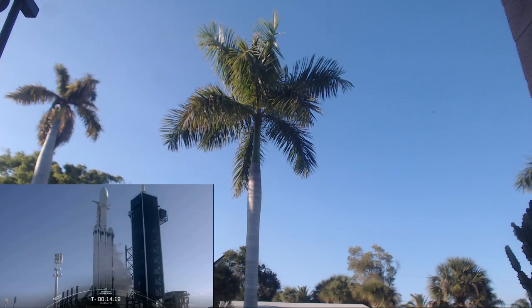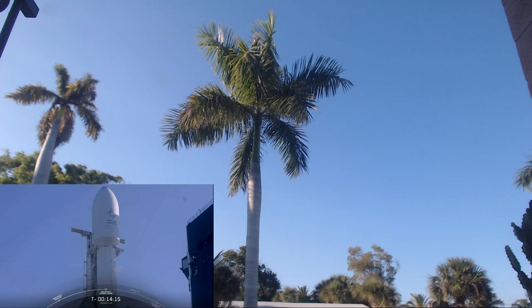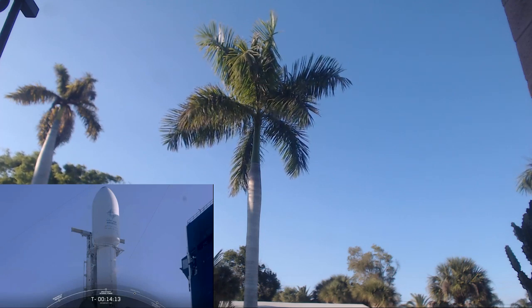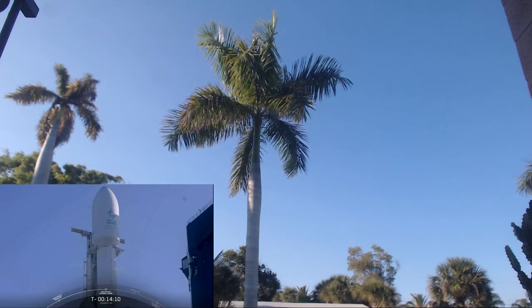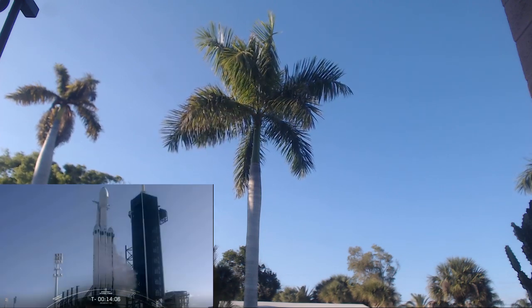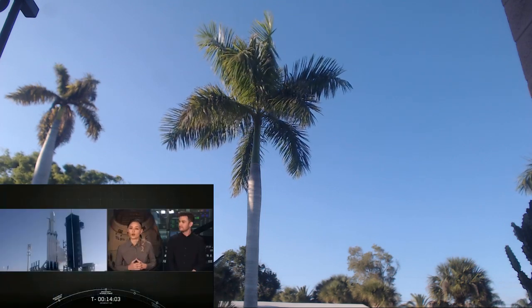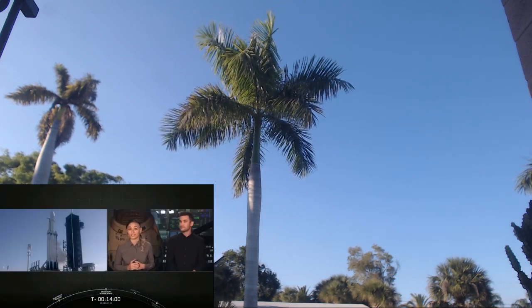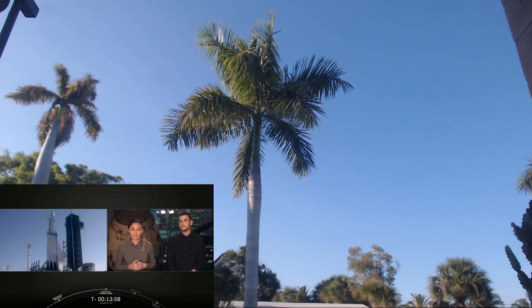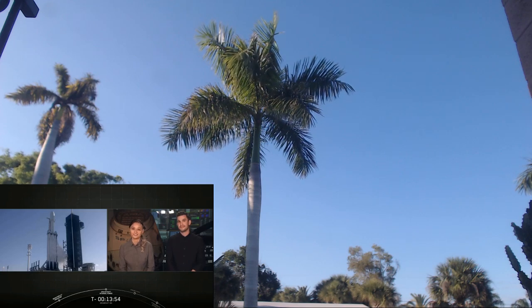The payload tonight is a geostationary communications satellite, which will provide state-of-the-art communication services to customers in the Middle East and Africa. Tonight's launch window is about 2 hours long, and we're planning to launch at the top of that window. If we're unable to launch tonight, our backup window opens up on Saturday, April 13th. We're currently at T-minus 14 minutes and counting, and all systems are go in Cape Canaveral.